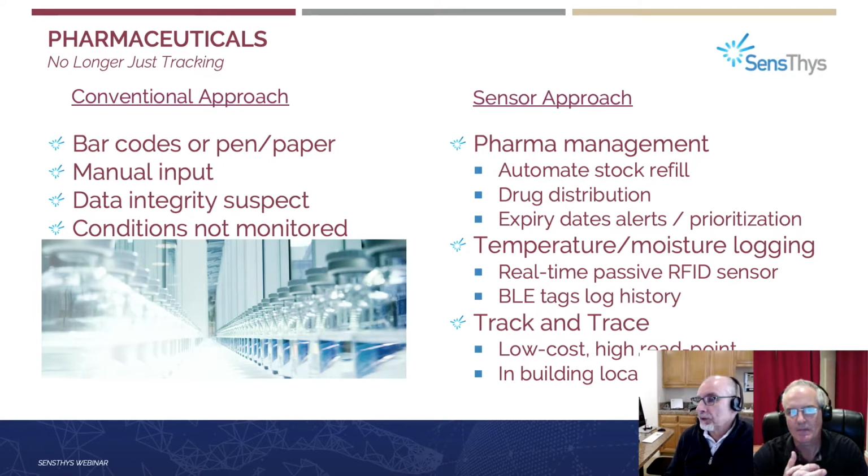And also to monitor the condition that these pharmaceuticals are stored in and used in. So with applying some of these sensors, for example RFID, clearly, we can start to automate some of these processes, the stock refills.